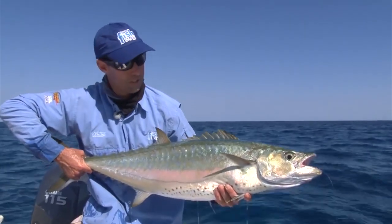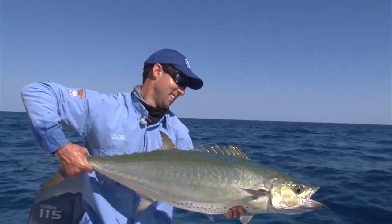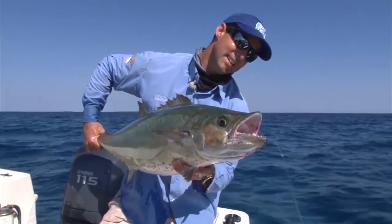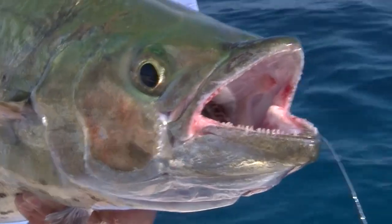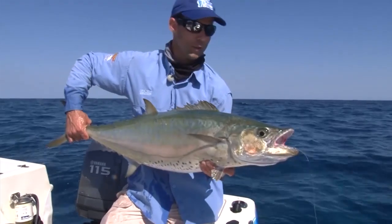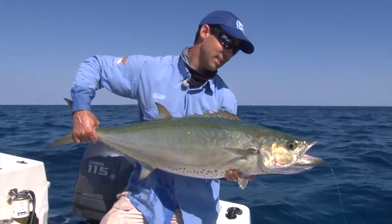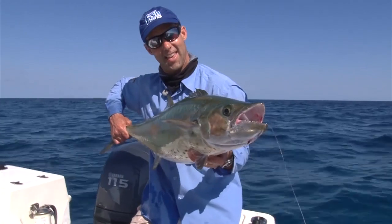One of the species of mackerel, not one of the most desired ones, but nonetheless, good sport, particularly on light gear. And there you go, chomped away. That little 70 gram Halco Twisty, it's a very, very versatile lure. Always got a few in the box, because on days when you've got to go searching, having either your soft plastics or your metal slugs on board just lets you do the job a lot more easily.